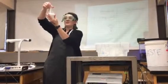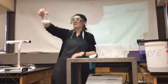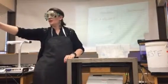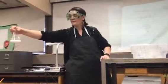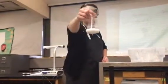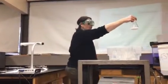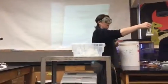I don't know if you can see, I'm going to try to walk around slow, but it's starting to fall to the bottom and you can see it's separating. You can see the lighter layer on top. Can you see that? If I was able to hold still enough, it would all the way sink to the bottom, because it's a solid that's formed inside. That's what the precipitate is.